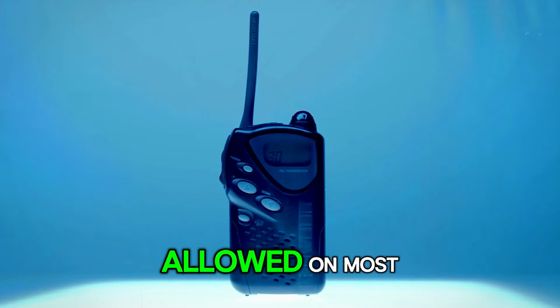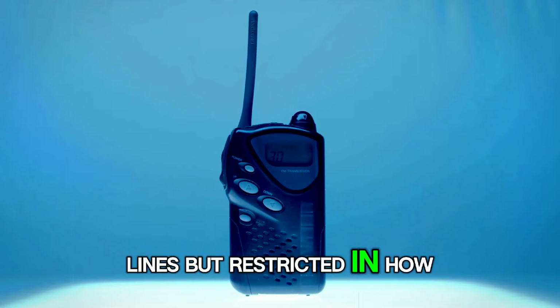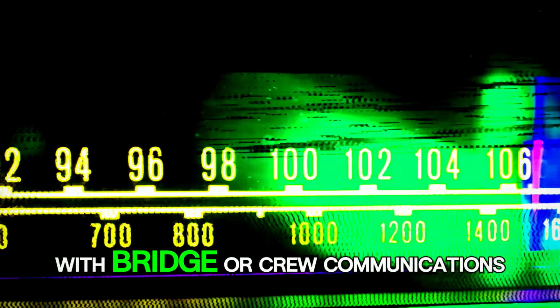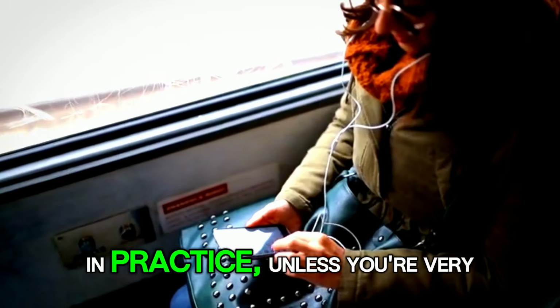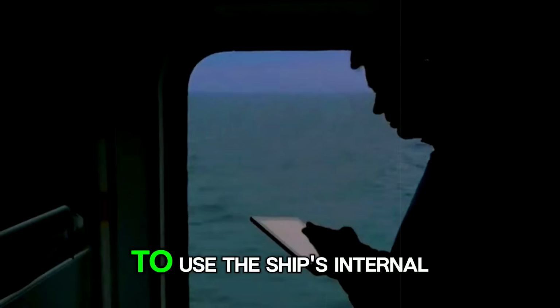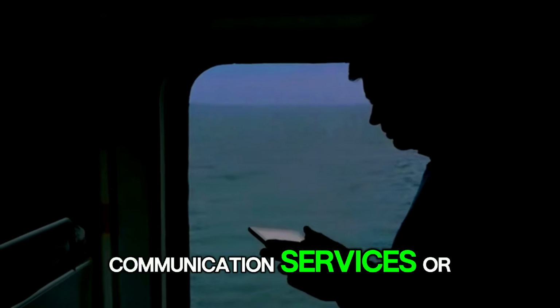Walkie-talkies are technically allowed on most lines but restricted in how you can use them. You can't operate on frequencies that interfere with bridge or crew communications. In practice, unless you're very familiar with radio frequencies, it's simpler to use the ship's internal communication services or message through their app.